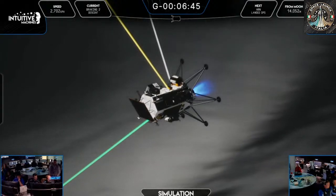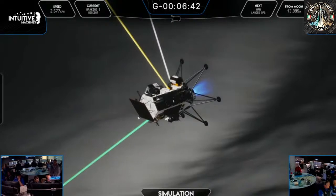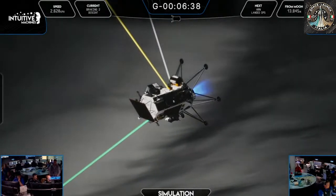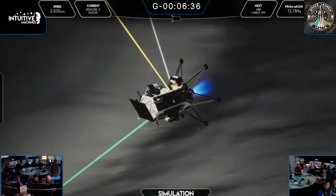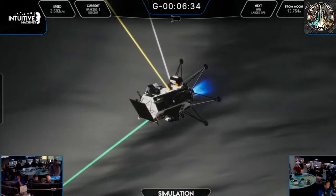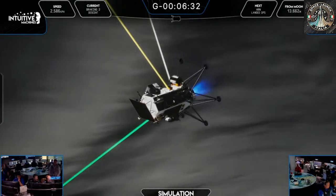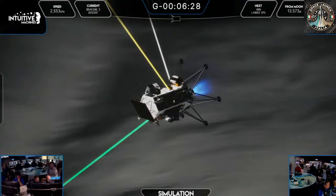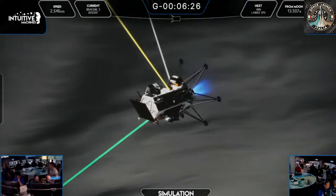I'm catching a little jitters watching the viz here, so I think folks at home will be seeing the same thing. Remember, this is data being streamed down from a lander that's braking about 4,000 miles per hour, trying to feed that data back 250,000 miles away. TAL is ebb now at 5 dB. 8 minutes elapsed.